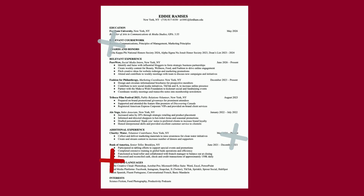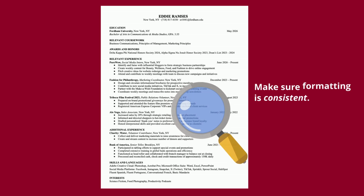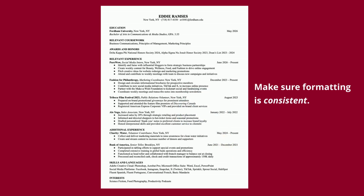There you have a resume full of content. Before you can say you're finally done, be sure to double-check your document. Make sure your formatting is consistent, including your margins, how you write out your dates, your spacing, your section headers, and how you list out your experiences. Spell check and ask a career counselor or friend to proofread.